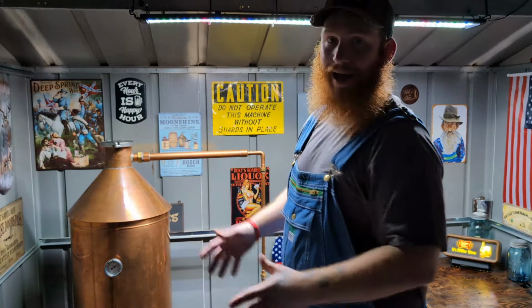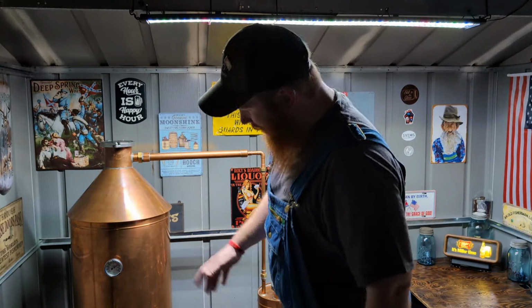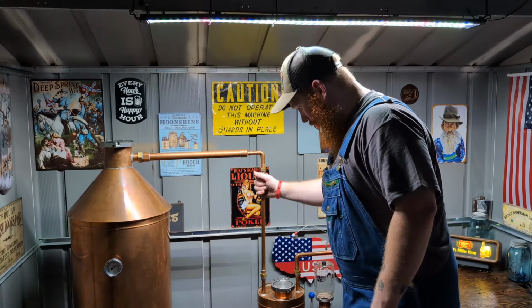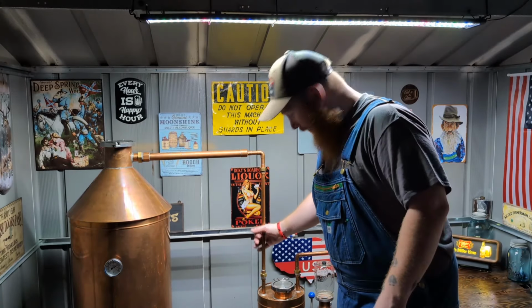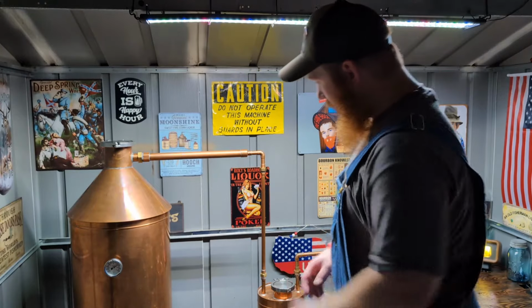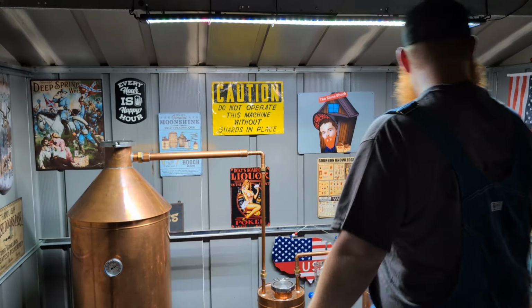Alrighty, y'all, so just back to heating down a little bit. We're at about 170 degrees. My vapor's already through the line arm. We're almost into the thumper now. So we'll be running real shortly, in probably about 10 minutes. We've got everything ready to go.